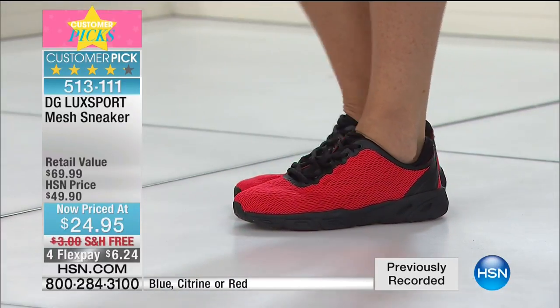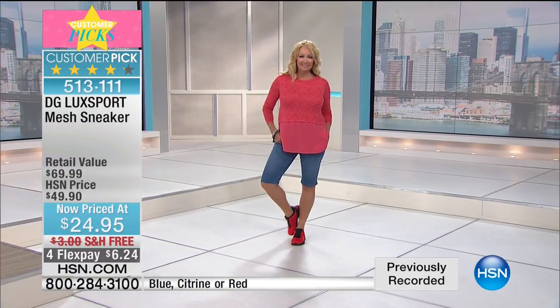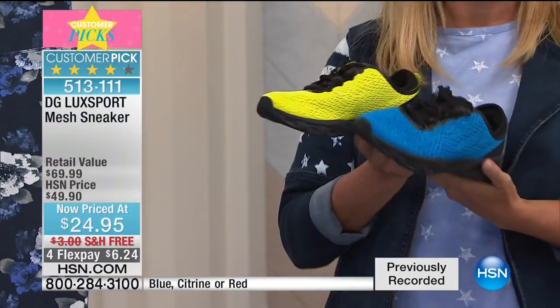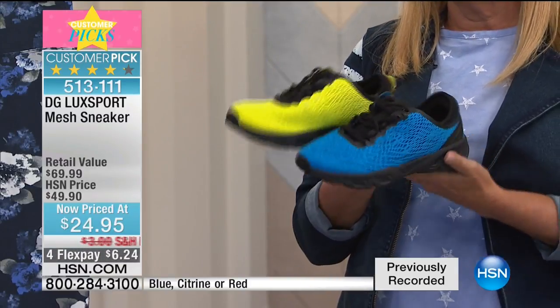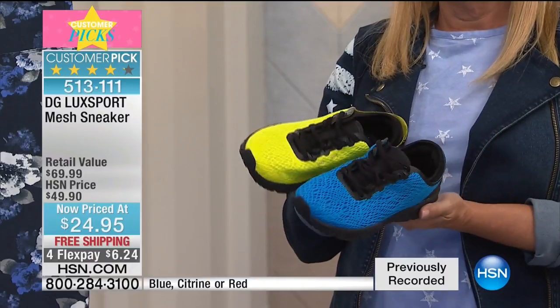We have these on sale. They were originally $49, now $24.95. And when they're gone, they're completely sold out. These will not be coming back. They're 50% off tonight, and of course, free shipping. We've got 4 flex pays on everything. Everything comes with a cloud-like sole on the inside that is literally like a memory foam mattress.